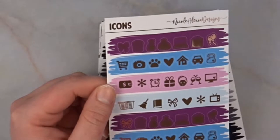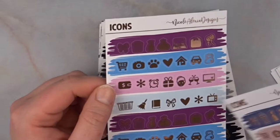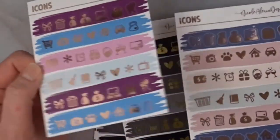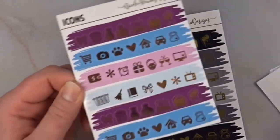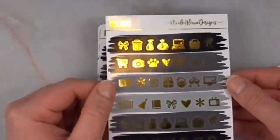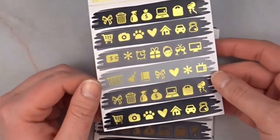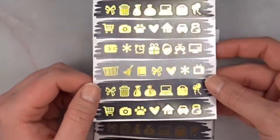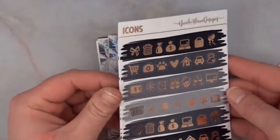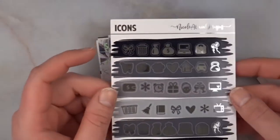Is this a... I'm trying to see if this is... Okay, so this is way too different. This is more bold, this is like neutral. Cool, I'm happy with that. And so we have the grays, look at that. Oh, and the washi would match that we got earlier. So here we have in gold, look at that. So pretty. Then we have some more icons in the rose gold. And then we have it in silver.